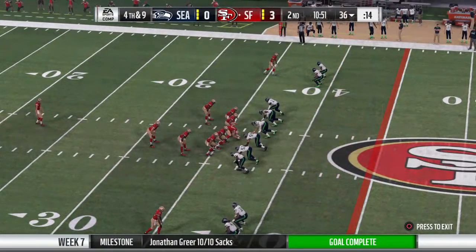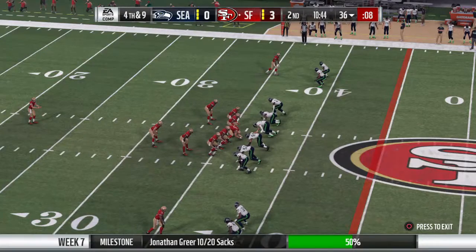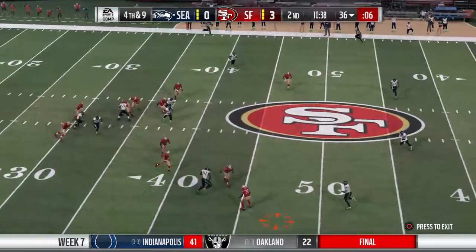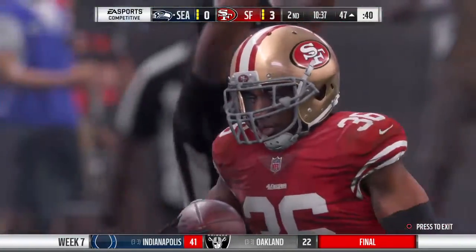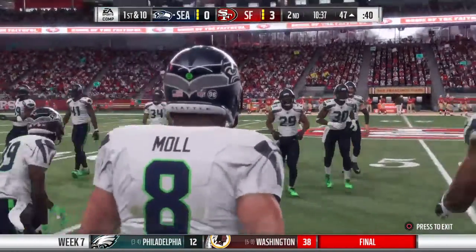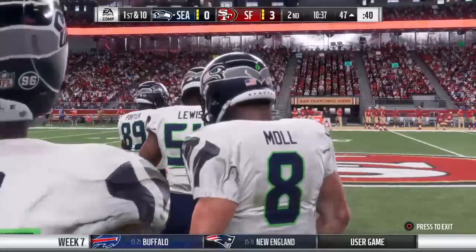Here's Garrett Swanson now, as he'll kick it away for the 2nd time. And this ball is going to be touched down just shy of midfield. And Seattle now ready to march onto the field. And last drive, 3 and out. Still a goose egg on the scoreboard. How do they break that goose egg?